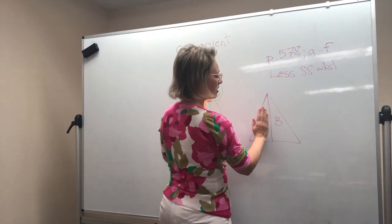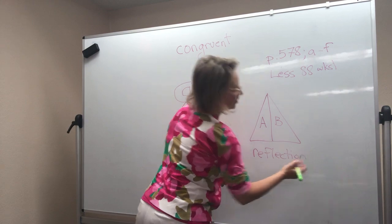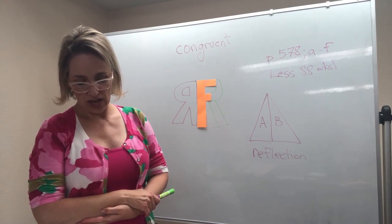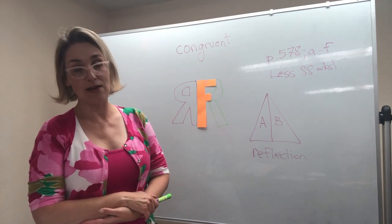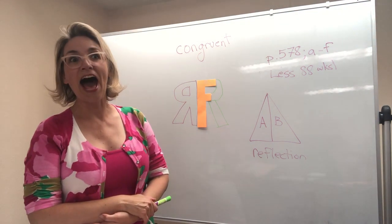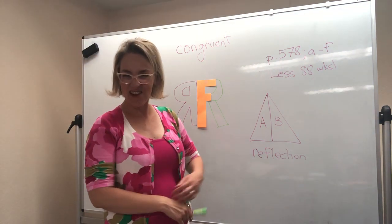Well, we'd have to flip it, right? So it would be a reflection. Okay, so all you have to do is say reflection, and that's your answer. Okay, now you have reflections, you have rotations, and you might want to say if it was rotated clockwise or counterclockwise. Describe in any way you can how figure A moved to get into the position of figure B. Okay, does that make sense? It's kind of fun stuff, isn't it?